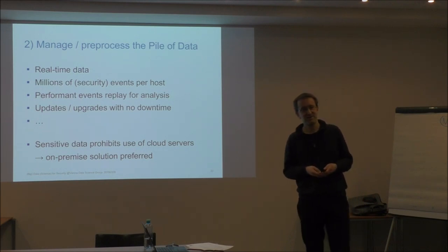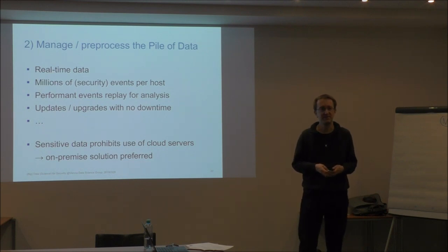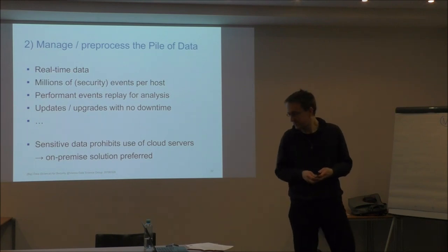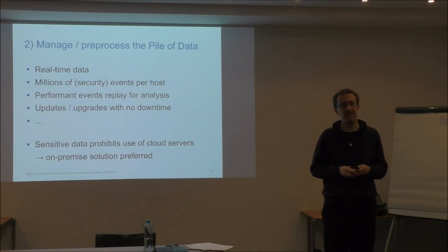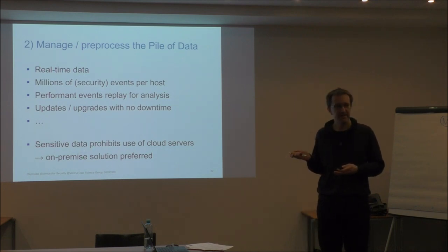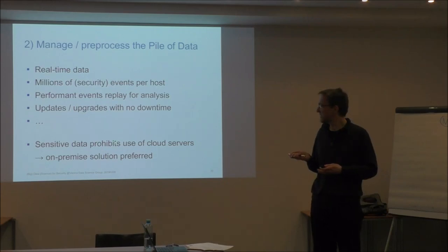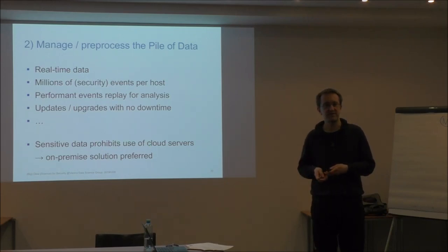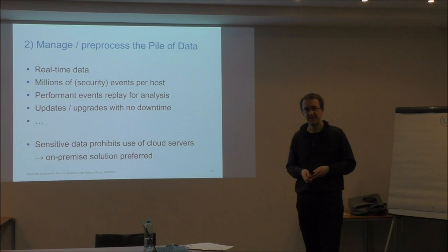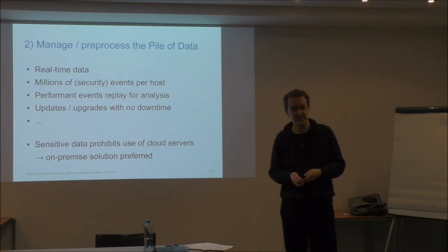And of course, you have to do this while you're upgrading the software, or while you want to upgrade the database. So it's a fun implementation problem. If you think about performance and the computational power you need for that, as you're recording what is happening in the system, it's sensitive data, and companies usually do not want you to stream this data to some cloud servers on your favorite cloud provider.